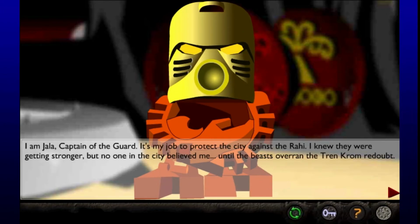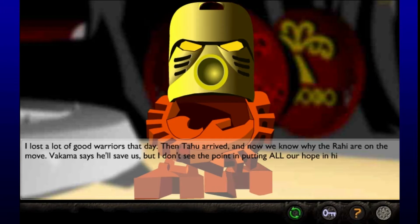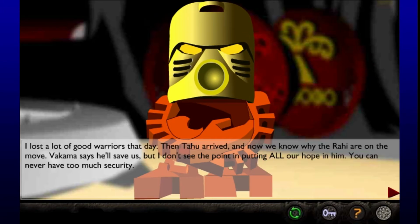Like he says here, it's my job to protect the city against the Rahi. I knew they were getting stronger, but no one in the city believed me, until the beasts overran the Trencrom redoubt. I lost a lot of good warriors that day. Then Tahu arrived, and now we know why the Rahi are on the move. Vakama says he'll save us, but I don't see the point in putting all our hope in him. You can never have too much security.